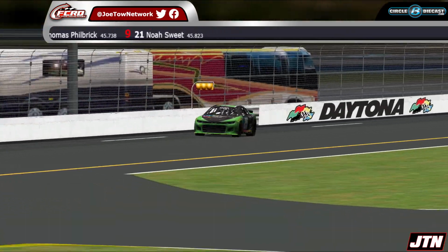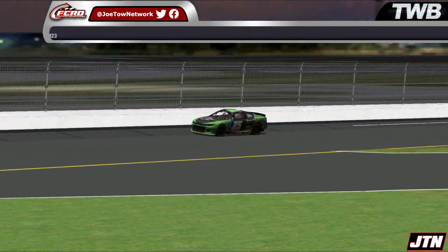Ken Squires there in the 25. These cars look so good. They do. They look very good.